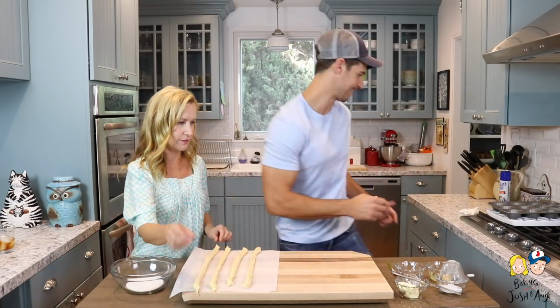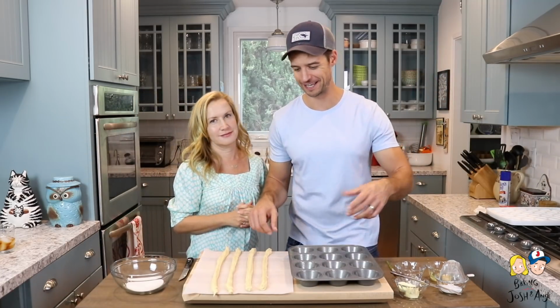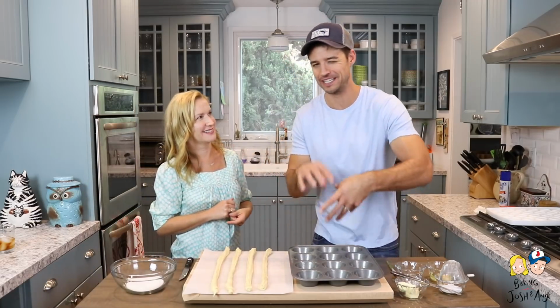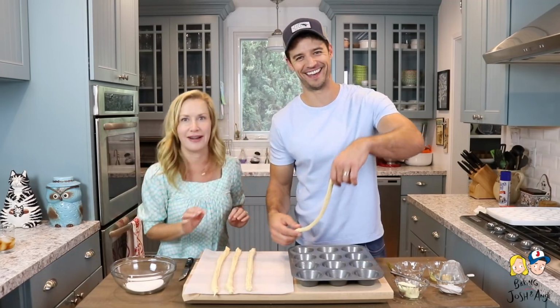This is the fun part, okay? This is where we're gonna make our little crescent roll muffin design. And the cool thing about this is that it doesn't have to be exact. They're supposed to kind of look like a mess, all right? I just like how excited you get. You're like, this is the fun part.